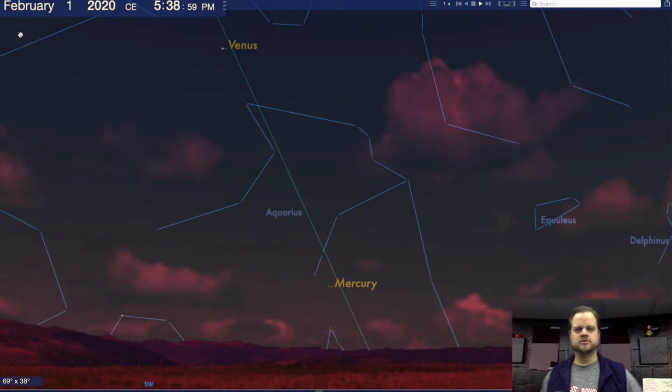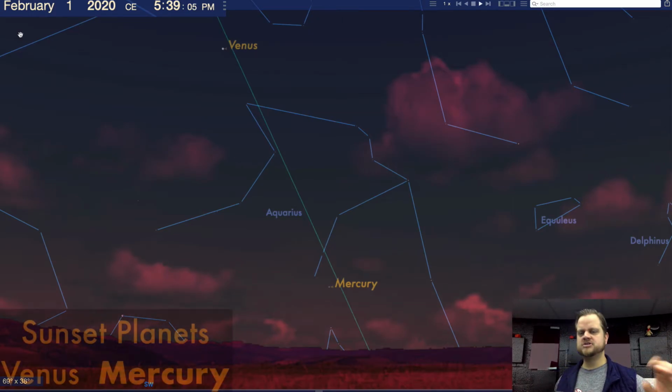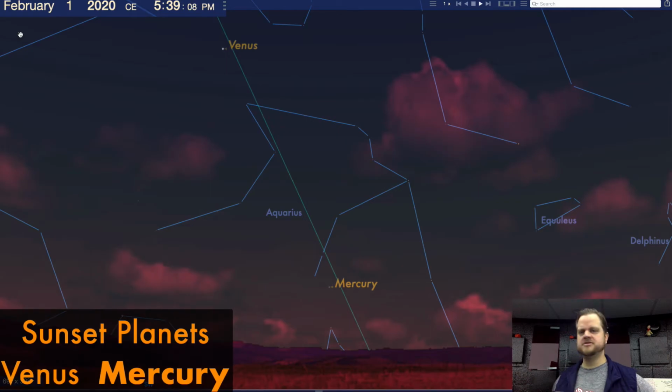Saturn. All right, so about those planets, which ones can you see and when? We've kind of already covered this, but let's get a little more into detail. First of all, the sunset planets. Right now, the only ones we can see at sunset are Venus and Mercury. Let's start off talking about Mercury right here.